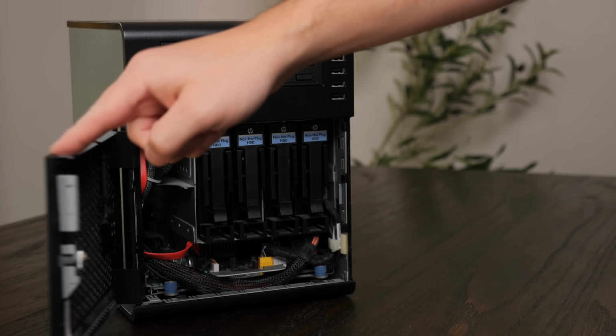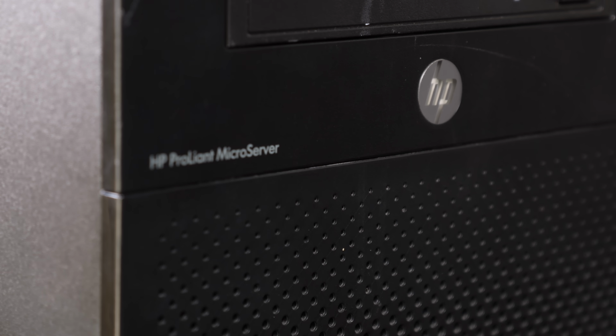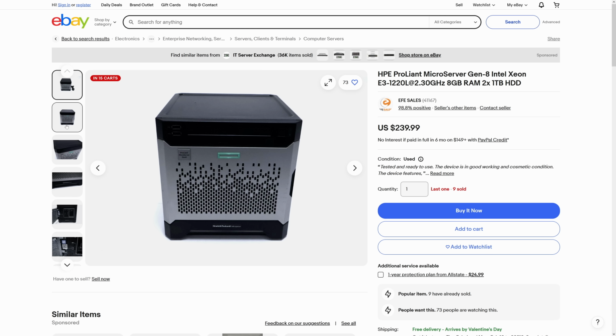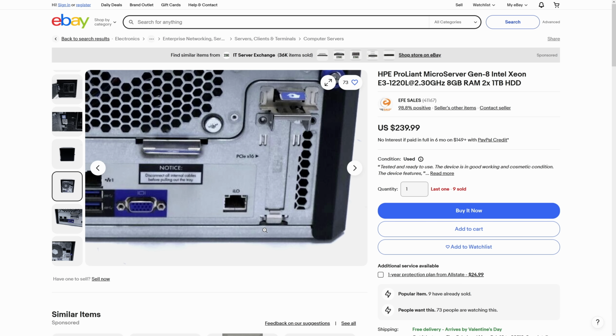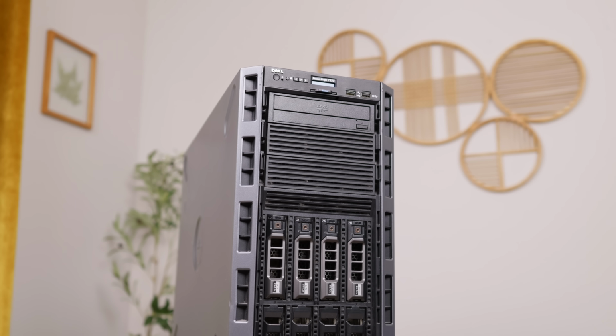A little while ago, I made a video on this 7th gen HP microserver, and a ton of you guys asked me to check out the 8th gen models, which have upgradable CPUs, built-in out-of-band management, and some other cool features. So I hopped on eBay, got distracted, and somehow ended up with this Dell PowerEdge instead.